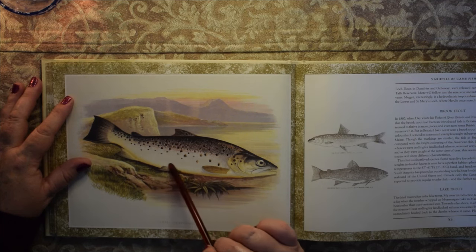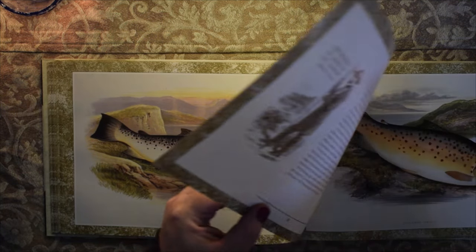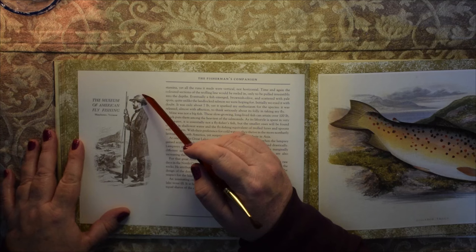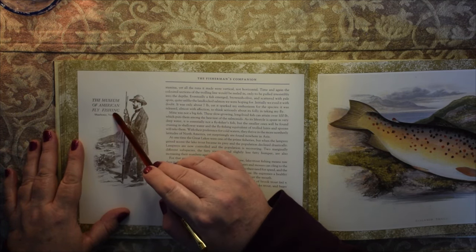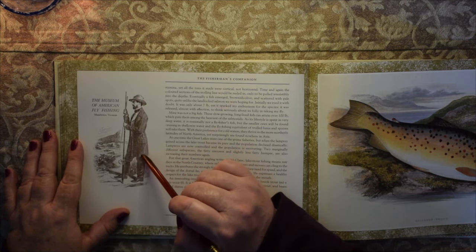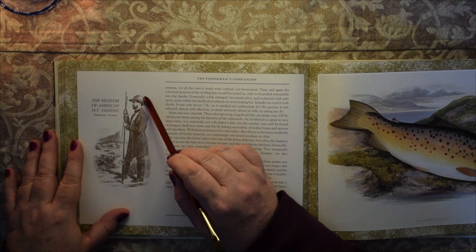A couple more drawings of trout. There's a little sketch of the Museum of American Fly Fishing in Manchester, Vermont. I'm gonna say that's probably from the late 1800s, judging by his wear.